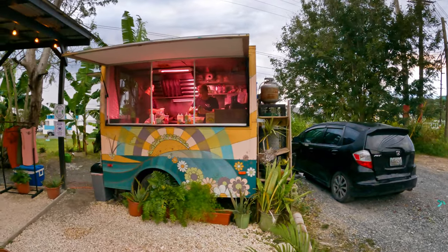We're at the local taco shack. Shaka Tacos.